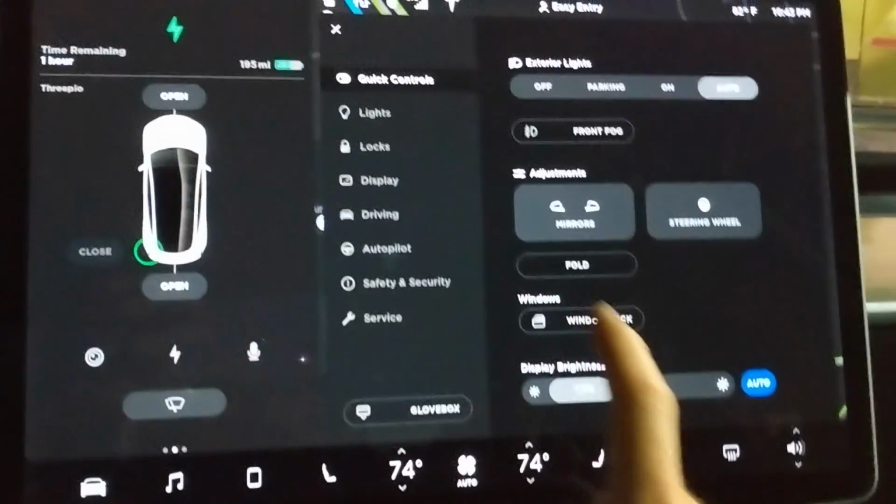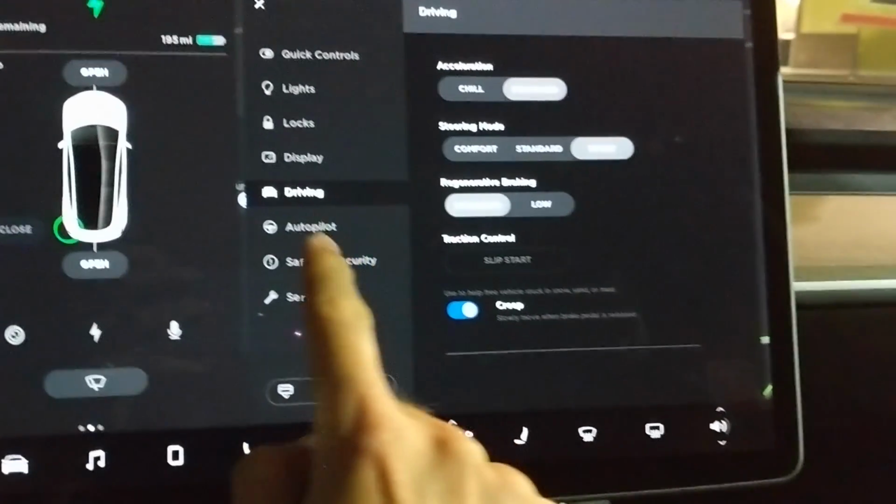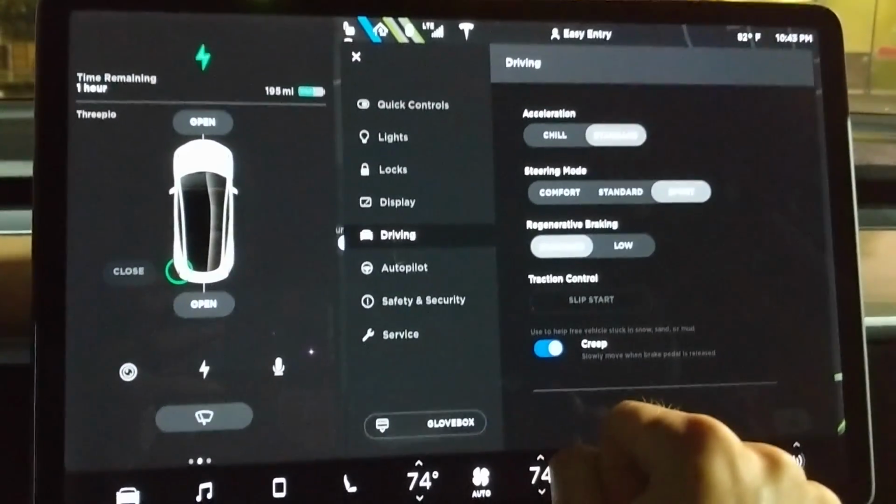But I got to tell you about what happened when I was getting off the freeway. So I was in Autopilot. I popped up the stalk once to exit Autopilot and adaptive cruise control, and my car did not slow down at the normal regen braking speed. It was just gliding, but it was no longer in cruise control. So I opened this one while I was driving, and I went to driving. Oops, Dad's calling me. I went to driving, and I flipped low and back to standard, thinking that might kick it back in. And it seemed to.